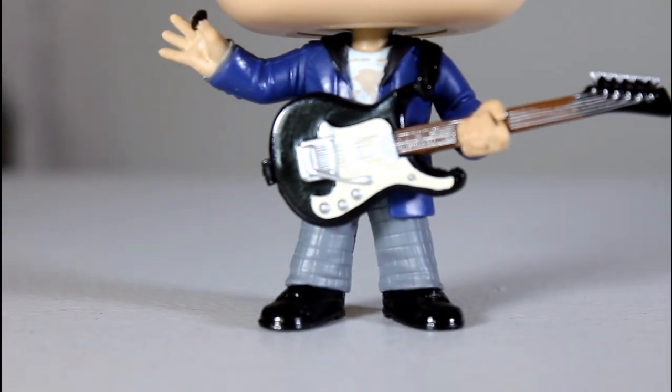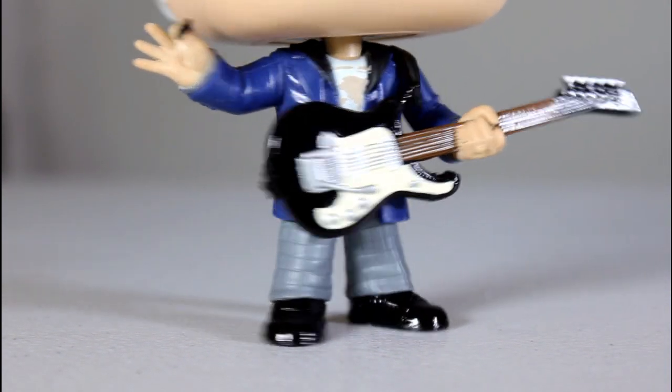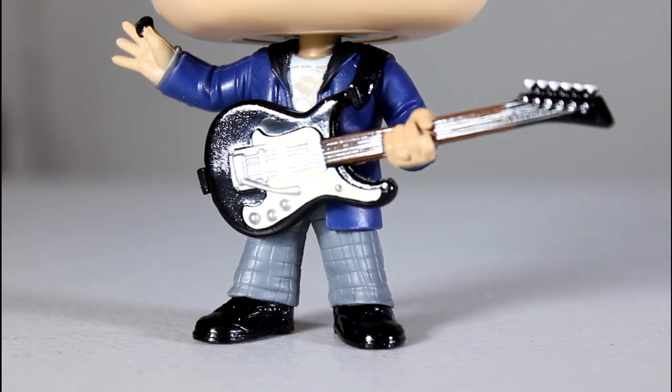Fun fact, Peter Capaldi was in a band back in the day called the Dream Boys, and they are worth looking up on YouTube because they're pretty good. Now, translating this costume into pop form, Funko has made some interesting choices, some good, some odd. So let's just go right on into that.